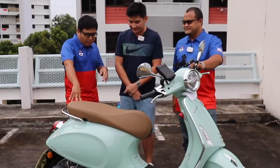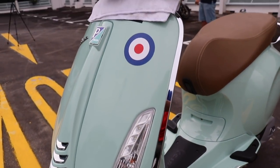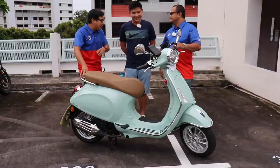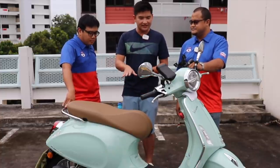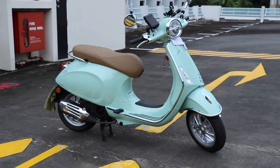And one thing I love about the Primavera is that I like these metallic trims. It looks retro. Why pastel color? It's a very unique color. Yeah, when I was doing some research on what bike color to get, I believe the official color is Relax Green, which I thought was a bit apt.